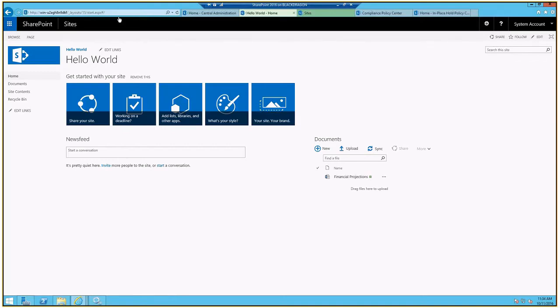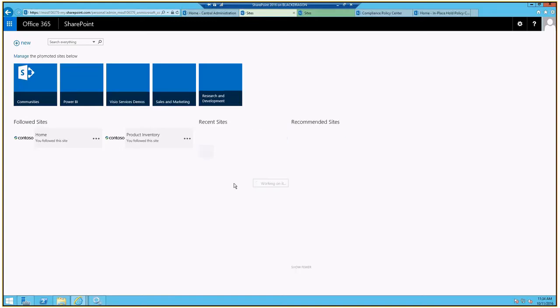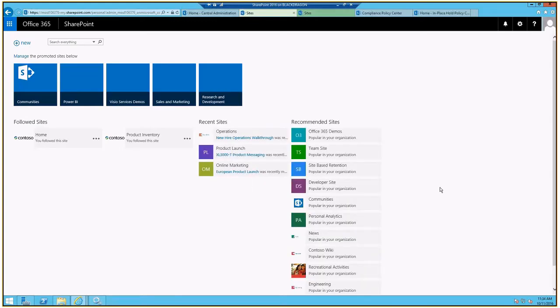So for example, I've already linked my local SharePoint installation here into the demo instance. So if I use the little app launcher here and I click on Sites, it's going to redirect me to the Office 365 world. But more importantly, it's not immediately obvious that we just switched our environments completely from an on-premise platform to an Office 365 platform, because by and large they look the same.